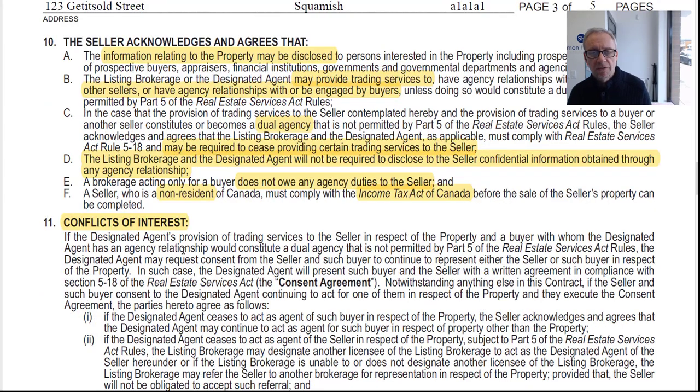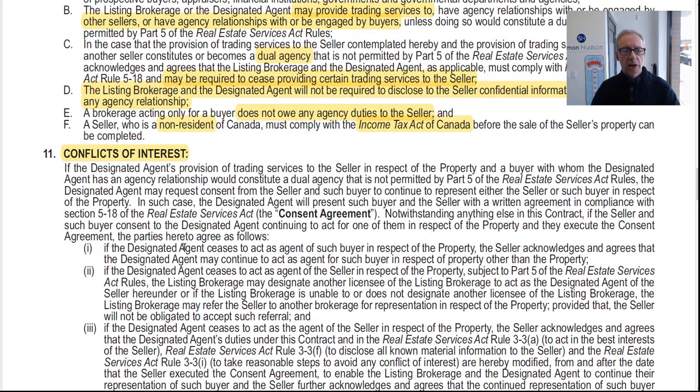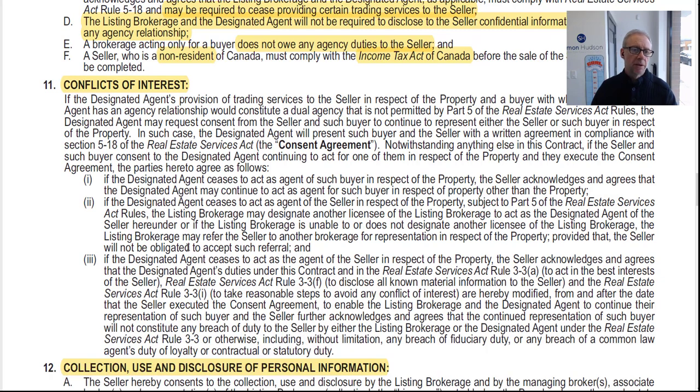If you're a non-resident, on this form you'll be required to identify whether you're a resident or a non-resident. You have to comply obviously with the Income Tax Act. So that's pretty straightforward. Section 11, I did also speak to you guys about the conflicts of interest just a little bit up there when we were talking about it.